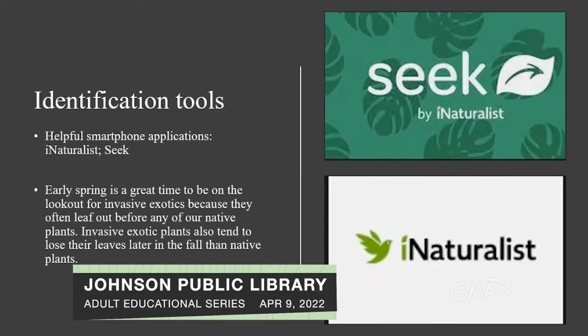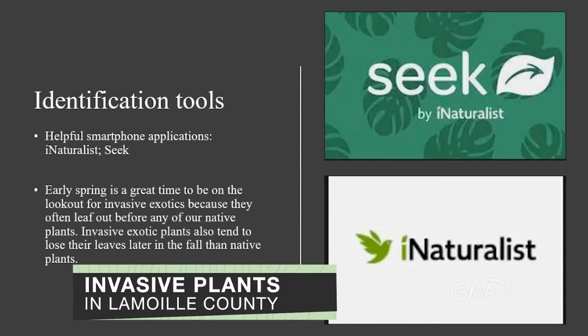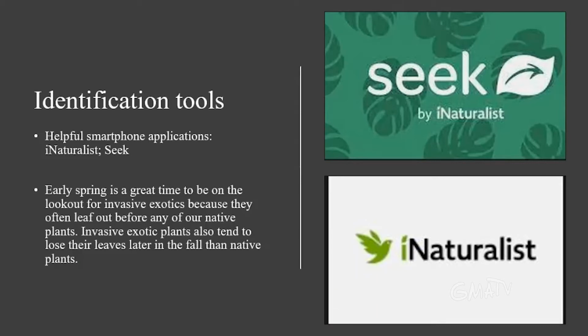Another thing to note is that early spring is a great time to be on the lookout for invasive exotics because they often leaf out before any of our native plants. The same goes for fall. Invasive plants seem to hold on to their leaves a lot longer than our natives, and they'll still look perfectly green when other things are turning brown and leaves are falling. So if you're seeing plants leafing pretty early, take a second look. It's likely it could be invasive.